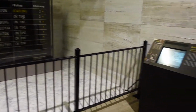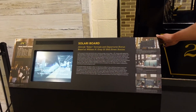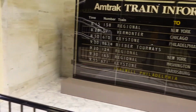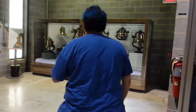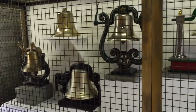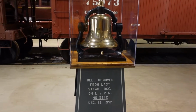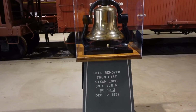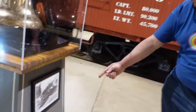Here's the old Solari board. Yeah, Amtrak used to use these lots of times. The letters and numbers would flip to change the times and destinations. There's a nice collection of bells. Aren't they lovely? Bell removed from last steam loco on LVRR number 5212, December 12, 1952. Wow. Oh, and here it is over here.